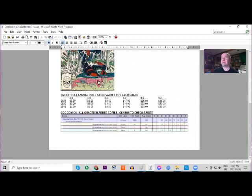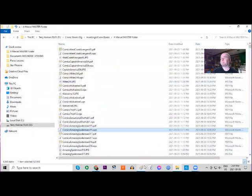Again, in Overstreet Price Guide, same thing. No movement in lower grades, but a bump up this year in higher grades raw. And there are 595 9.8s of this book.